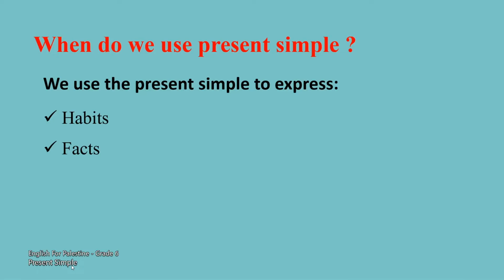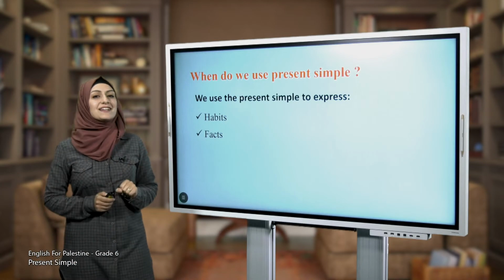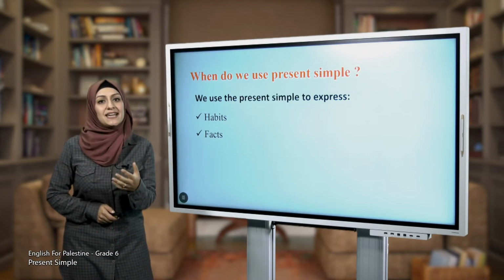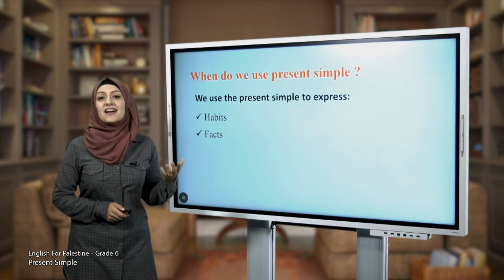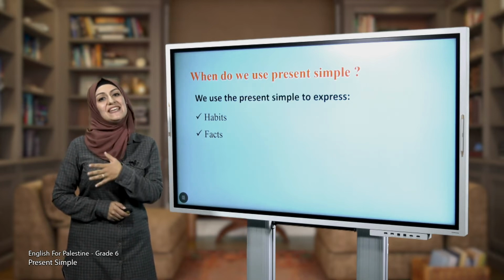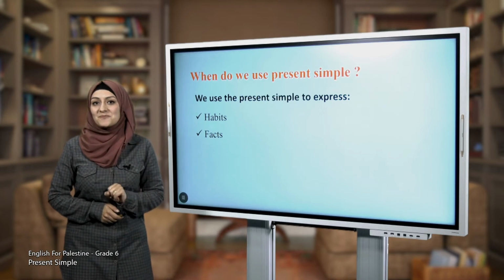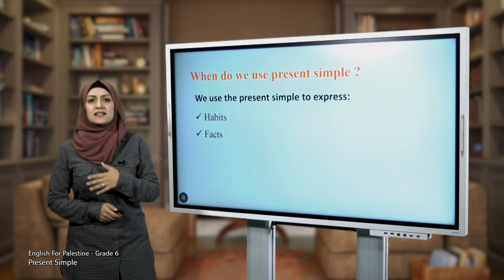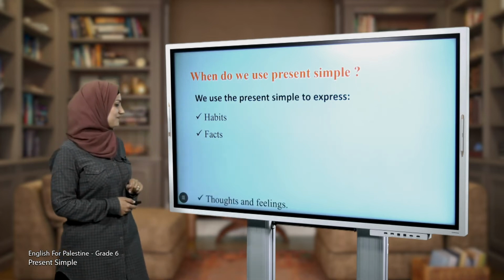We also use the present simple to talk about facts. What is a fact? Facts are similar to the ones that you learn in math or in science, like lions eat meat. This is a fact. Very good. So we use it to talk about facts or things that are always true.